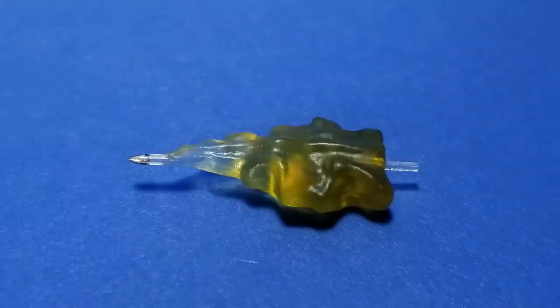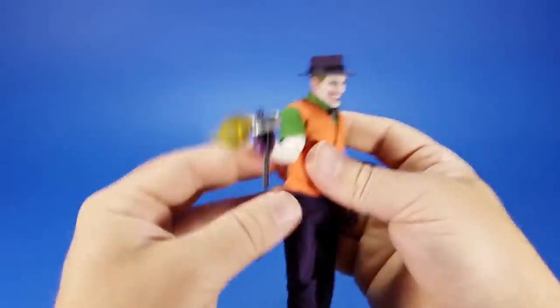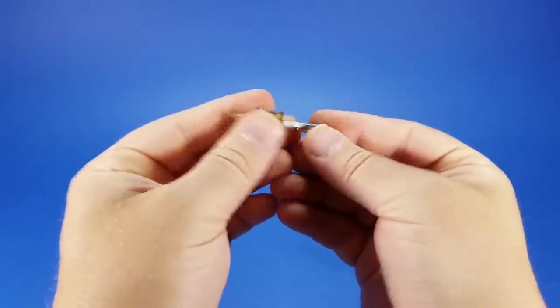He comes with a bullet blasting out of the gun effect. It's got a smokiness to the yellow that goes kind of clear, and then you can actually see the little bullet on the end. And the little rod right there goes into the barrel of the gun and just works great. And it also goes on the other gun, no problem at all.